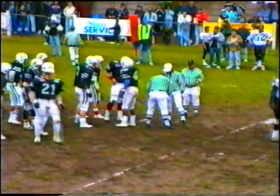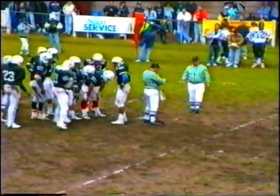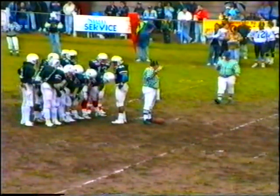Bit of a bad exchange there between Underwood and the center. Nearly dropped by Johnny Atlas, but he managed to recover it. Gained 2 yards on the play. It's second and eight.